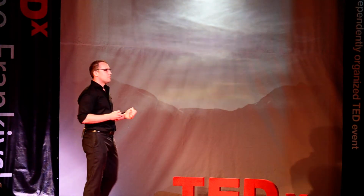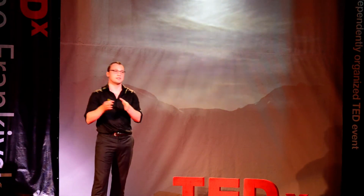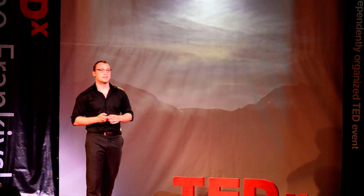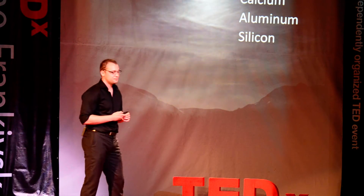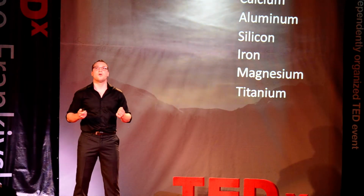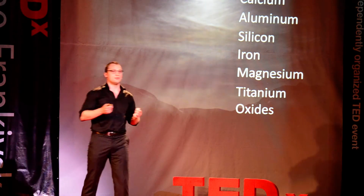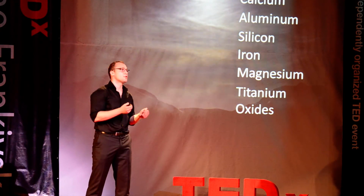Samples taken from Apollo sites and lunar missions showed that this dust, this soil, this regolith, in some cases contains 18% titanium per sample. If we were to visit these heritage sites, we would see elements such as calcium, aluminum, silicon, iron, magnesium, and titanium, all in the form of oxides. So before we actually start printing with it, we have to have a chemical reduction to get those elements into their pure state so that we can use them either for propellant or for a 3D print.